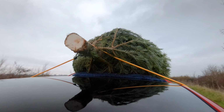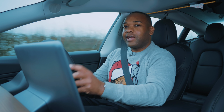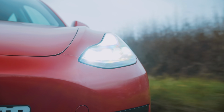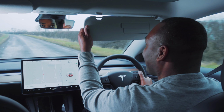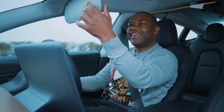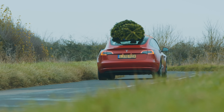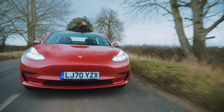You also get black sill plates and a graphite finish on the electric seat adjusters. And here's the big one. The pièce de résistance in the 21 model year Model 3 is a magnetically attached sun visor. There was absolutely no reason to do this, but they've done it. Elon, thanks bro.